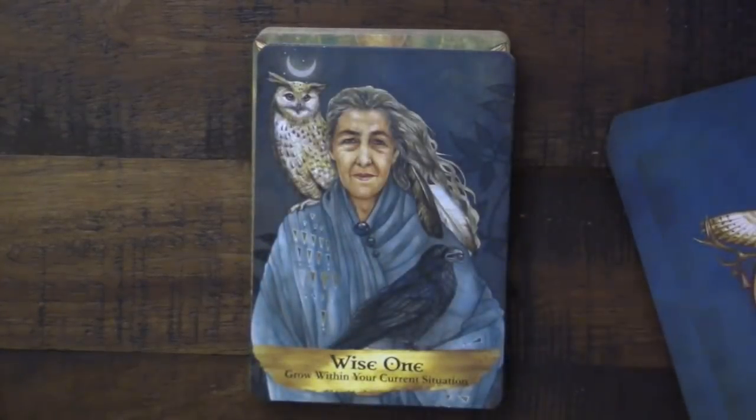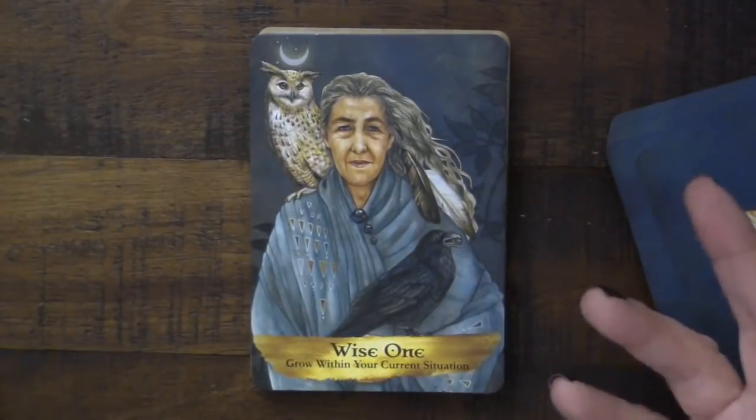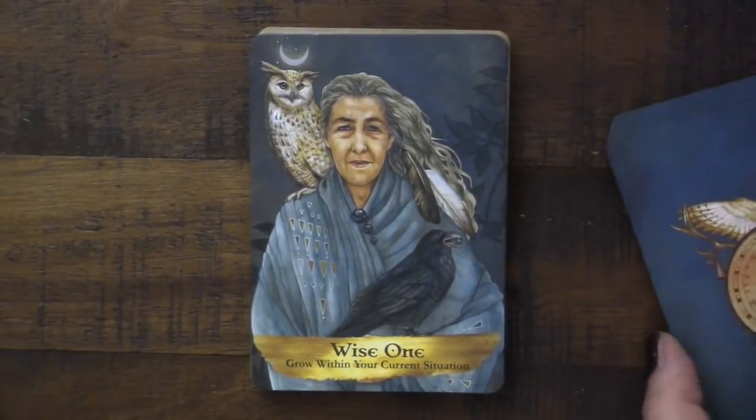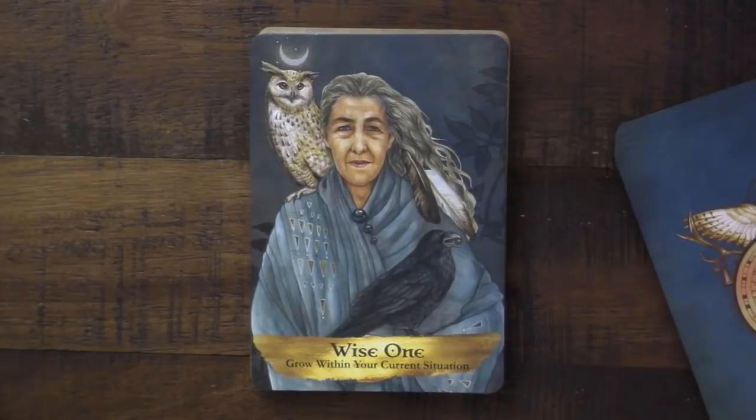I think that could have been a little bit different, but I do like the inclusion of the energy. Love the crone energy here. This could have been named crone for me, and I do quite like this. The energy here, but this one is wise one. Grow your current situation.